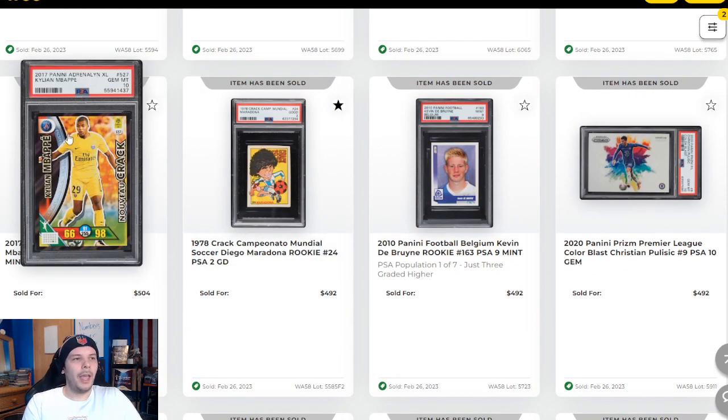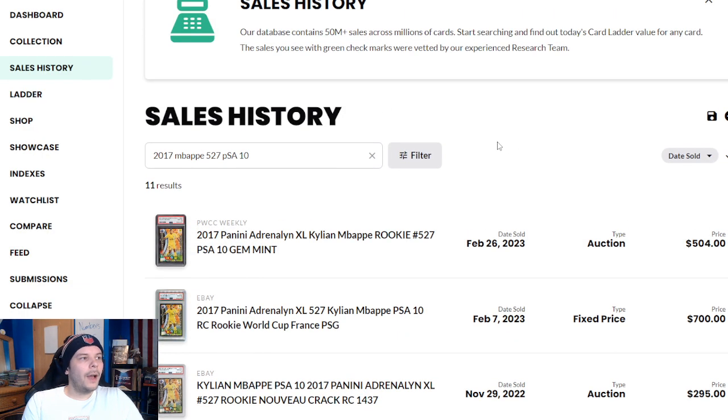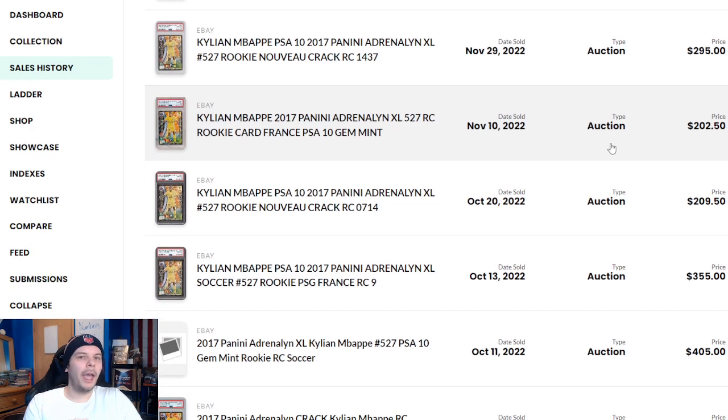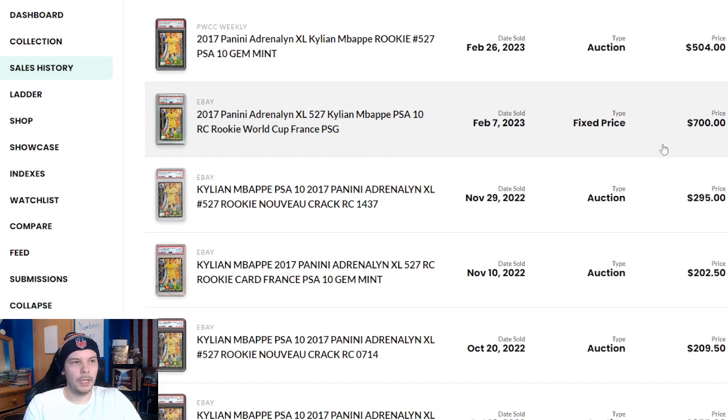Next to that, we have a Panini Adrenaline Kylian Mbappe. I thought this would be a fun one to look up because it's sort of one of the untalked about Mbappes. That sold for $500, as we saw recently, and before that, it went for about $700 a few weeks ago, so that's a pretty decent dip. But if we do look back, it's actually kind of up. I mean, from that November sale in 2022, it went for $202, and now it's at $504, so that's kind of a huge gain, to be honest.